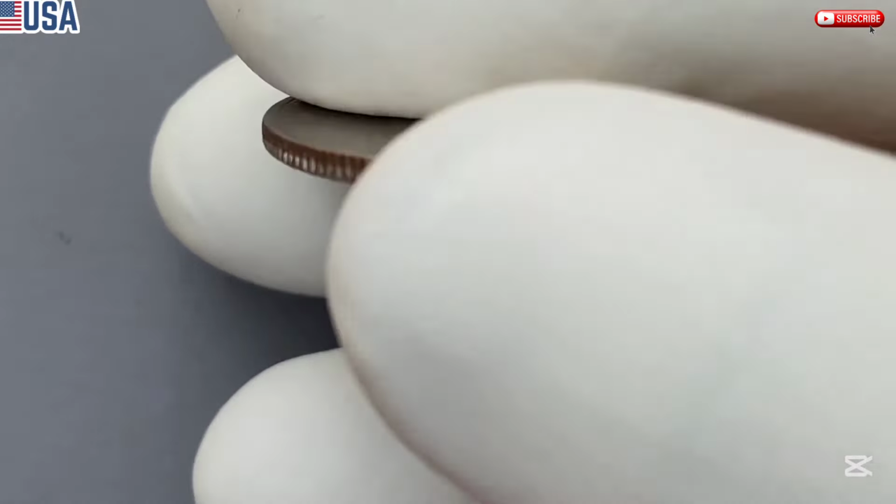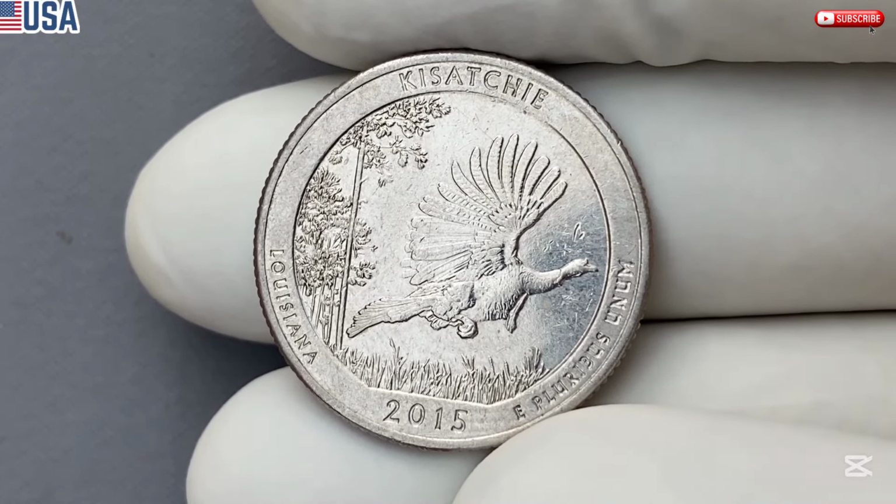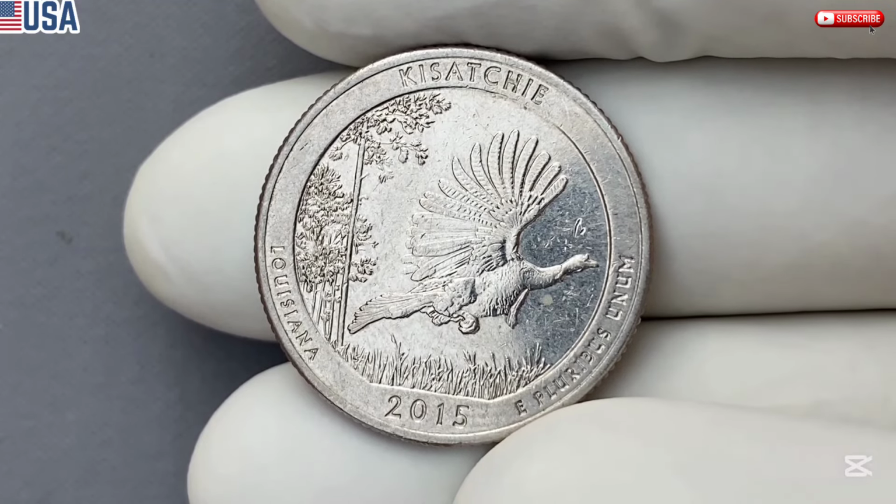So, if you've been casually collecting quarters or just looking through your spare change, it might be time to give those coins a second look. You never know. You could be sitting on a small fortune without even realizing it.